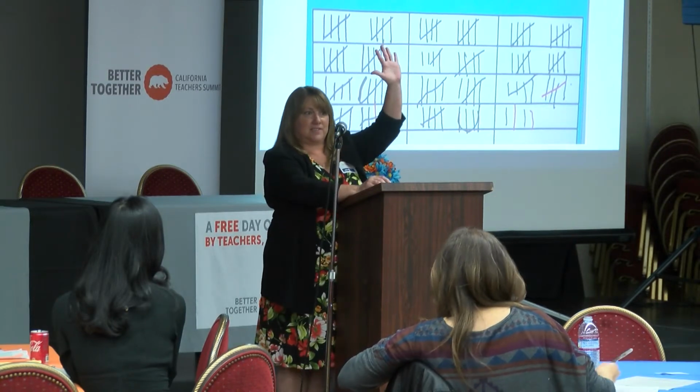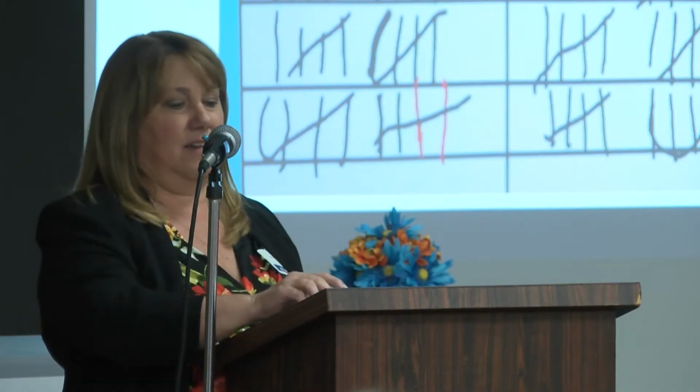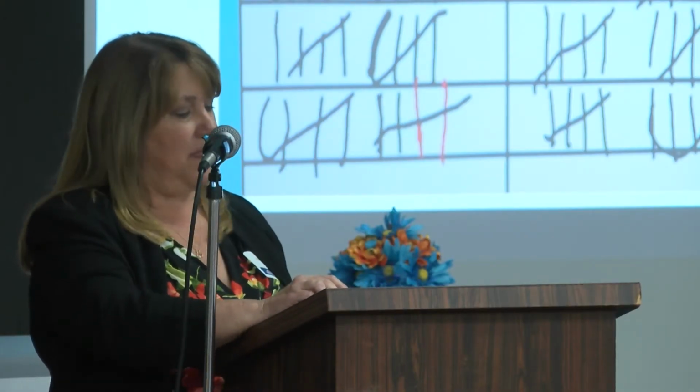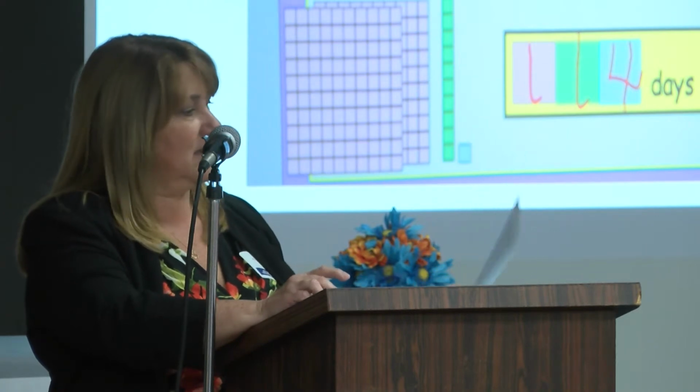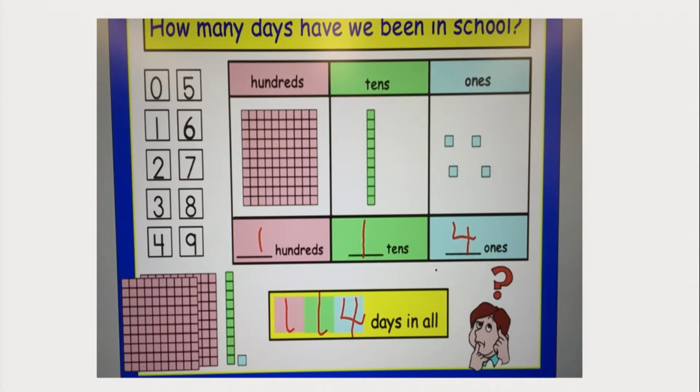I also show them that a tally mark looks like a hand. It's 4 with a thumb that can grab that bundle, and we count by 5s for how many days we've been in school. We also use the hundreds, tens, and ones blocks. And we talk about how many hundreds make up that number, how many tens, how many ones.